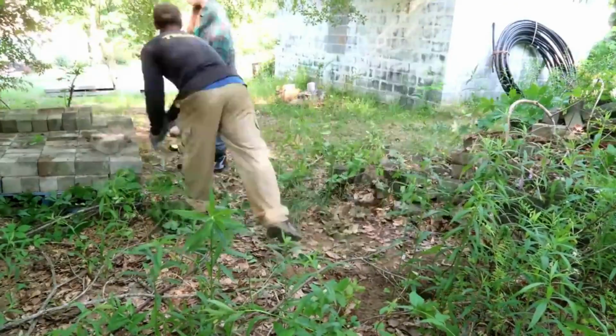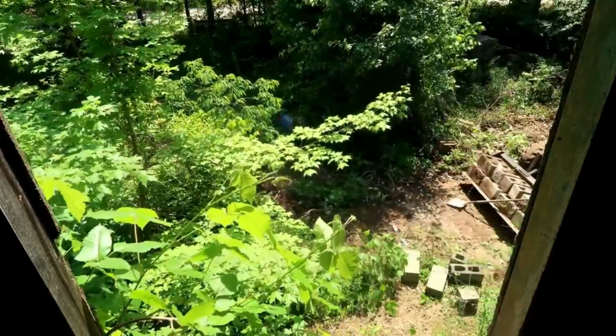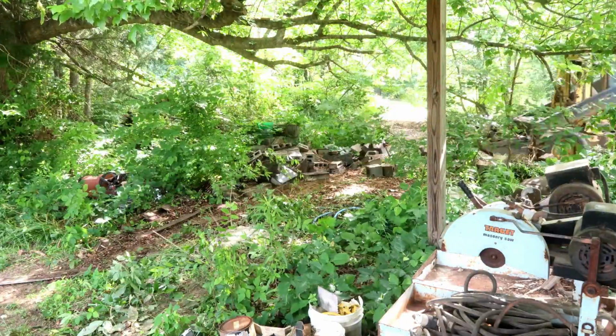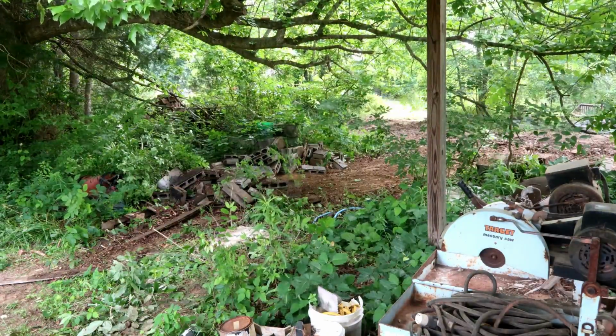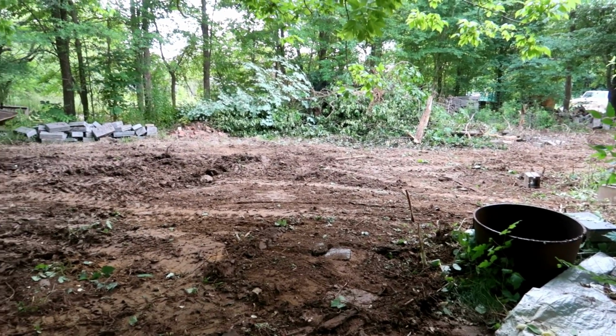Yep. We began clearing out all the poison ivy, which was about as thick as my wrist here. Moving all the block and poison ivy out of the way. It took a number of days to clear out all the poison ivy and block that was behind the building.